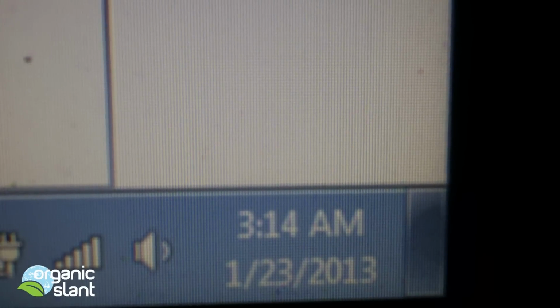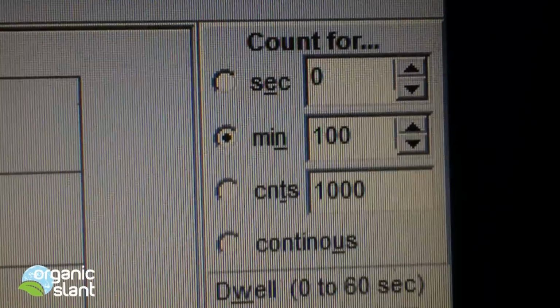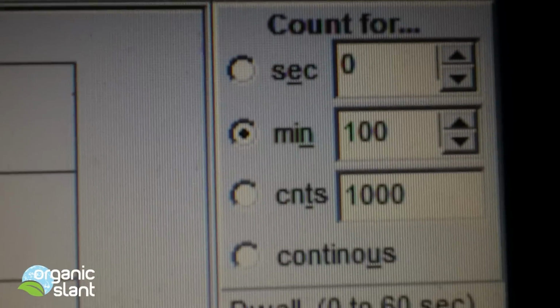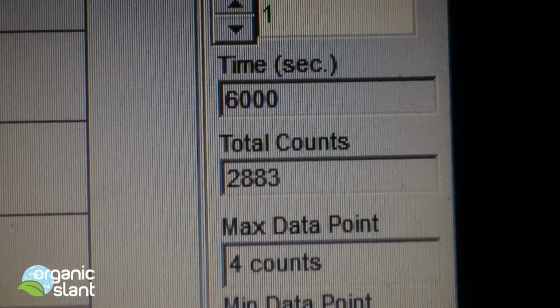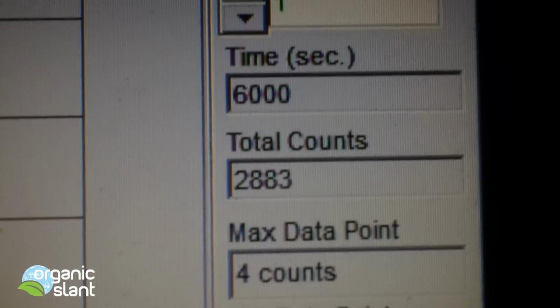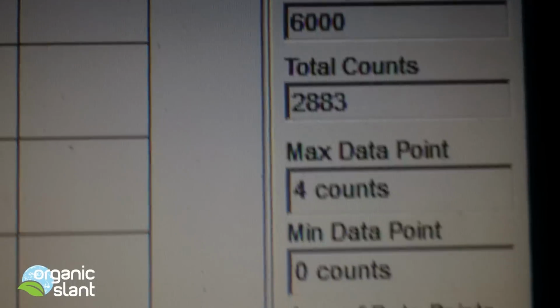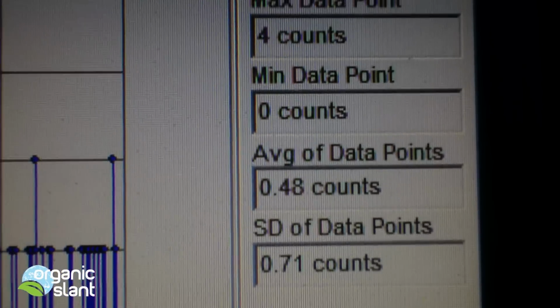January 23rd, 2013, and here's the background reading for the Sun-Maid raisins. And it's the 100 minutes. The 6,000 seconds, I got 2,883 counts, 4 count high, the average data point is a 0.48.